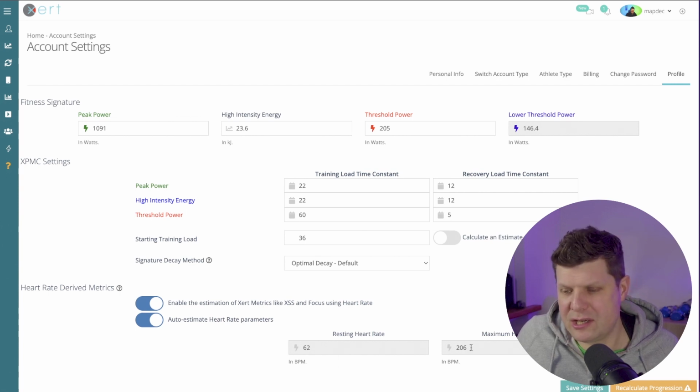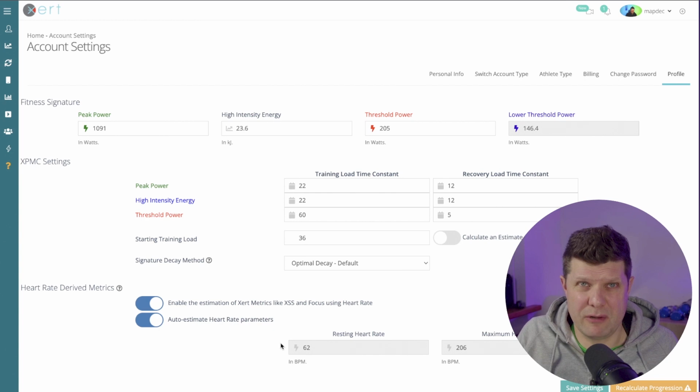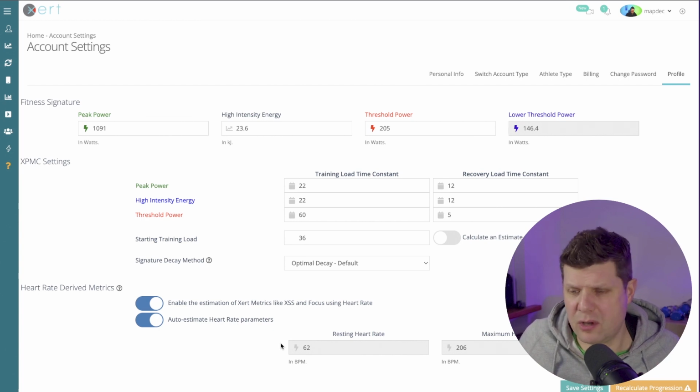Now you can change these if you want to, if you know what your resting heart rate is and you know what your maximum heart rate is. I just leave it to auto estimate, because when it registers new highs and new lows, it works out for you. I don't use a heart rate monitor that often.